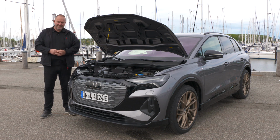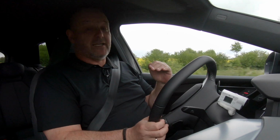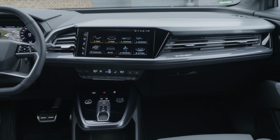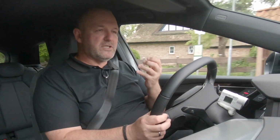The materials and the craftsmanship in that car are typical Audi, so I would say on a quite high level. So you will find soft touch, you will find leather, you will find metal, you will find glossy black and loads of very nice surfaces, and that together really gives the car a very, very nice look.